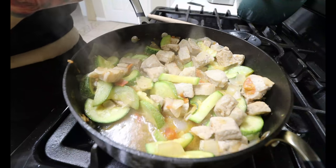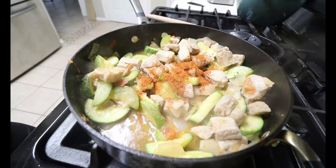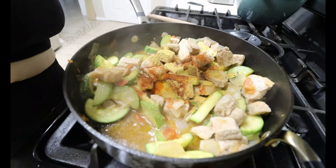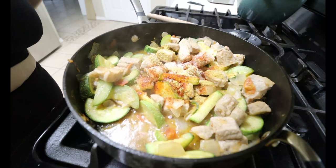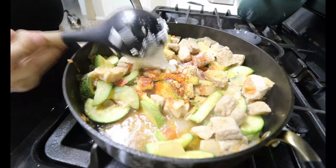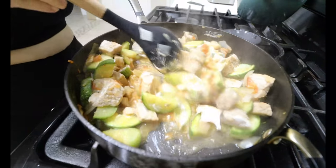All right, once your calabacitas is nice and tender, we're gonna season. We're gonna go in with like a tablespoon of our tomato bouillon. And then you're gonna go in with the same amount of the chicken bouillon. Then you can add a little bit more salt to taste, but be careful because usually the bouillons, like the tomato and the chicken, they're pretty salty. So be careful, and a little bit more pepper. And then you're gonna go in with half a cup of your sour cream or crema, whatever you have on hand. Go ahead and mix your sour cream in and your seasonings. Make sure it gets well incorporated.